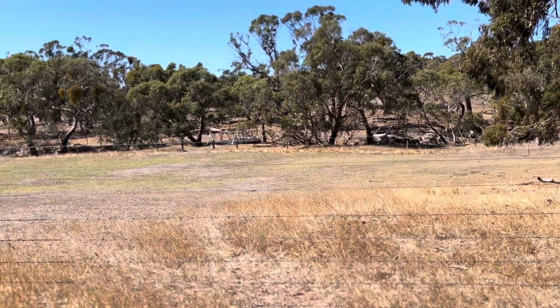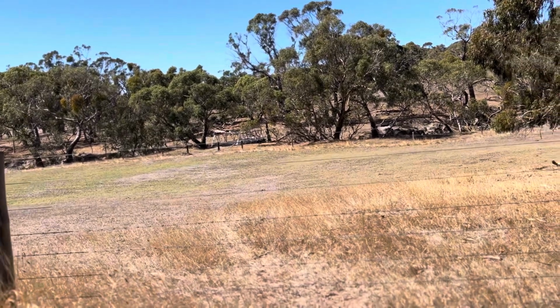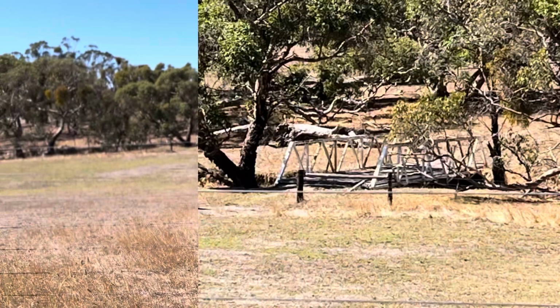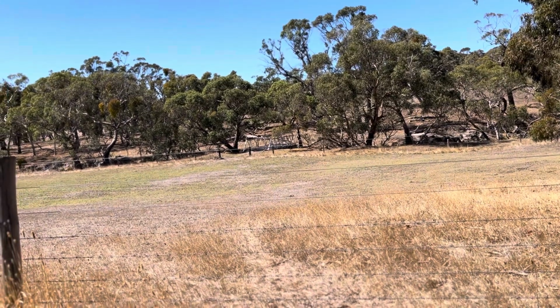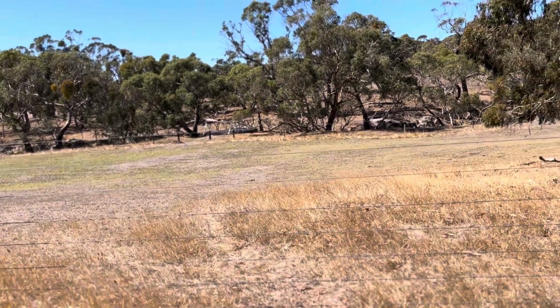In the distance there is an old bridge. Very, very old historic bridge. Jay's going to take some photos. Wow, that's a pretty cool thing to see. We're still looking for this old ruin. Besides the first one that I showed you, there is a second ruin somewhere around here.